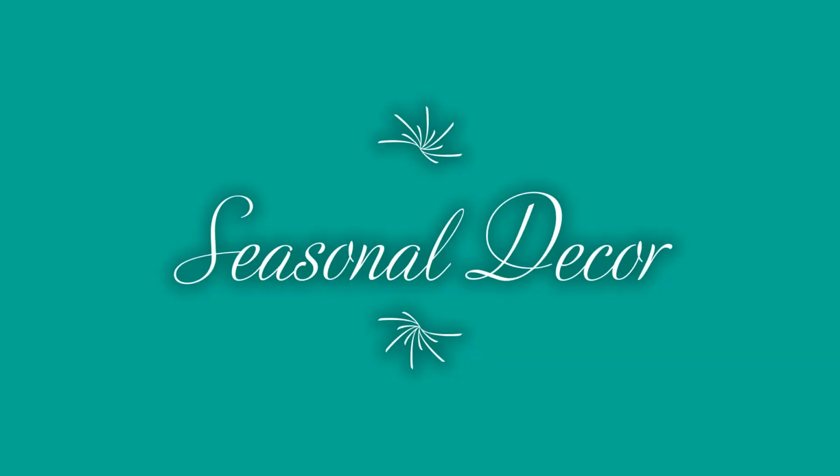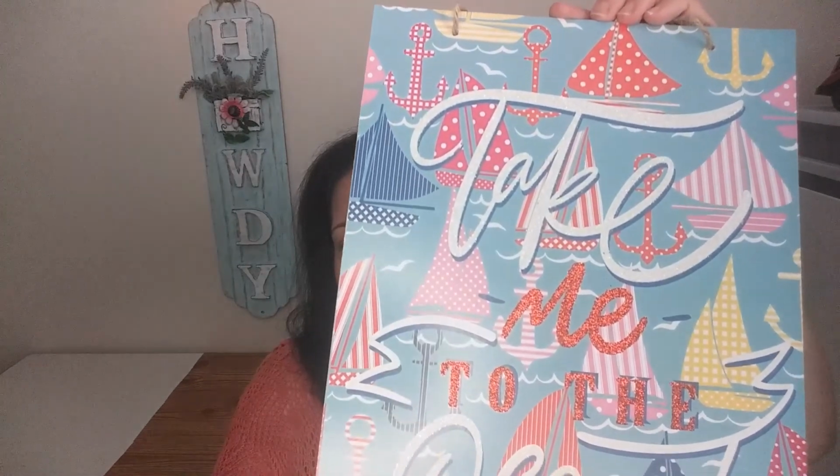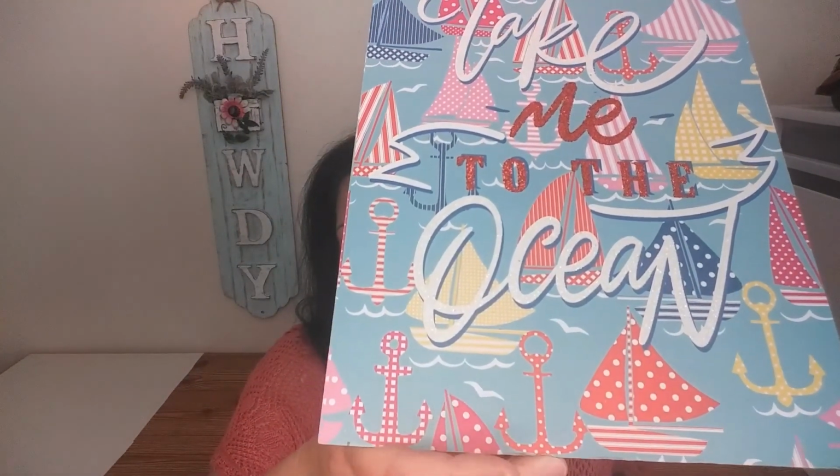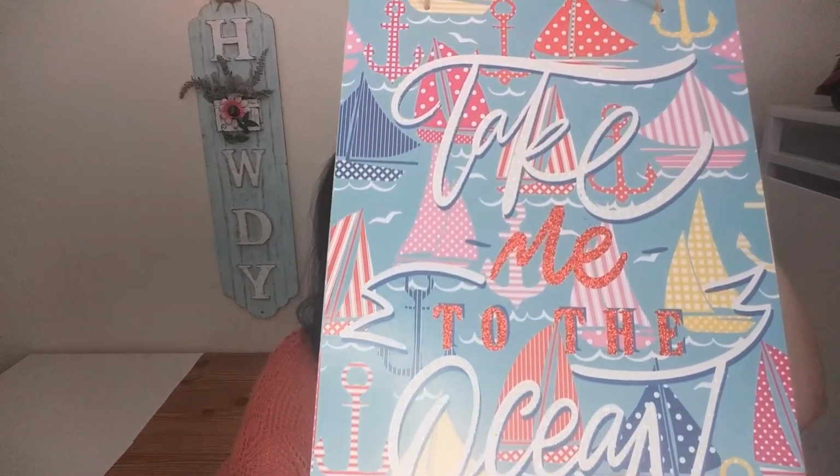I also found these pillar candle holders, and I think they're so sleek, so elegant, so beautiful. These are in white, and I did pick up 2 of them, and I wish I'd picked up 2 more. In the seasonal section, I found this hanging wall sign, which says "Take me to the ocean." I picked up 2 of these, and I'll be using them for a DIY.